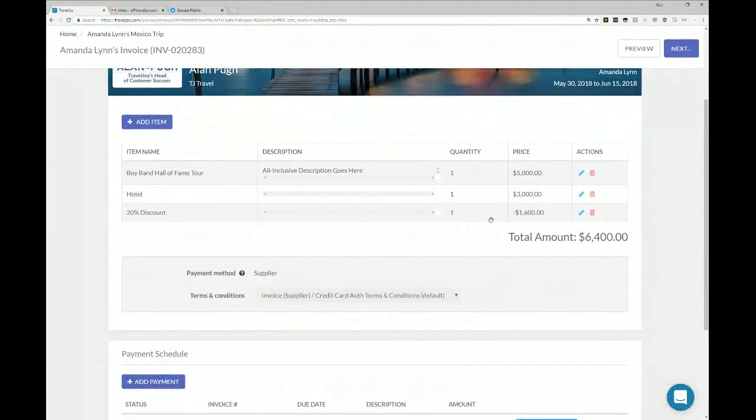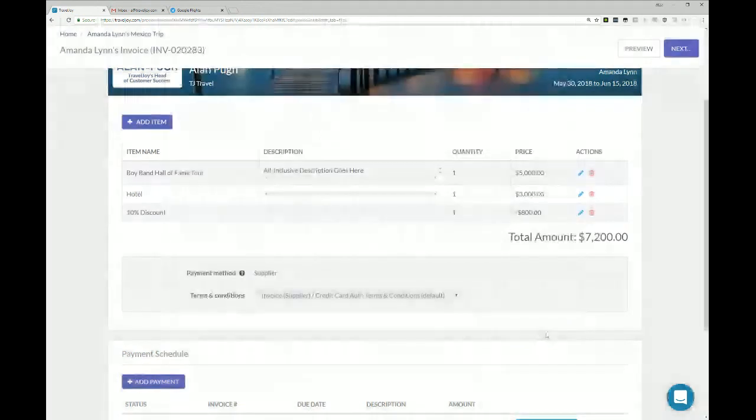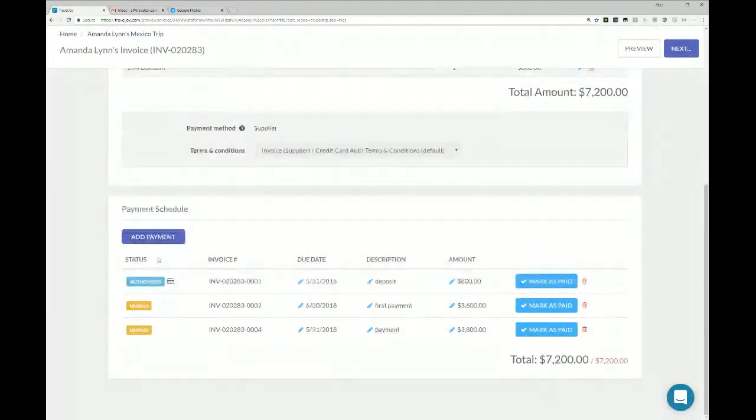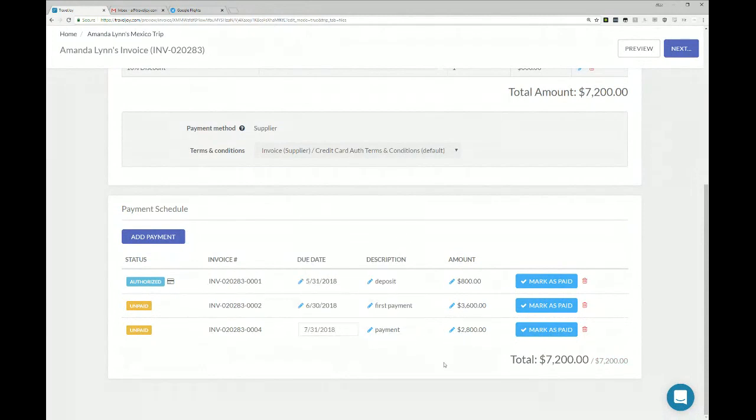One thing that we don't have is like a coupon code or anything like that. But we can add those manually. So if there's like a referral credit or something like that, you're easily able to add an item called discount and just make it a negative amount. And you'll see that reflected right away in the total amount. Of course, when you do that, you will need to come down as well and make a change to your payments. Easiest way to do that is delete and add a new one. That way it does all the math for you. So that's how you do that.